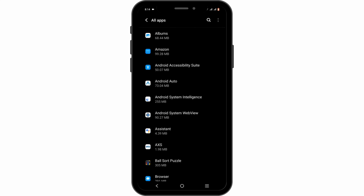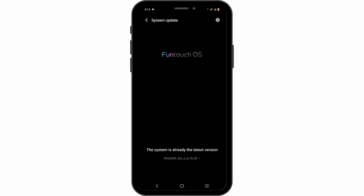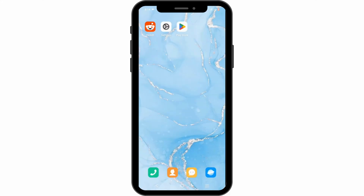Lastly, but not the least, you need to check for your system update. Make sure that your system is up to date so that it can support the latest version of the apps. If all of the solutions still do not recover the chat system in your Reddit, you actually have to uninstall the application and reinstall it later.